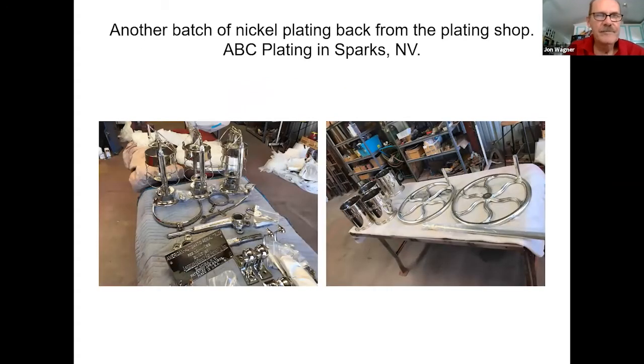Here's another batch of plating back from ABC Plating in Sparks. The left-hand picture is showing 3 of our Dietz lanterns, another spotlight bracket, what looks like the handles for the ladder locks on the trailer, the handrail brackets for the grab rail on the trailer, and the ID plate for the ladder. Our ladder is American Automatic Aerial Ladder number 188. It has a separate serial number from the tractor. The tractor is number 1775, and the ladder is registered number 188.